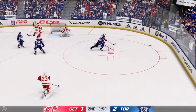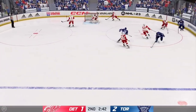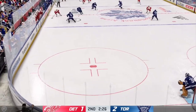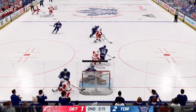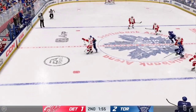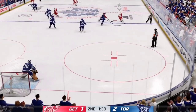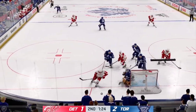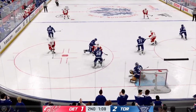Puck grab by Larkin. The Red Wings have it now. And the puck's booted away. And he takes the dish. Gains the zone along the right wall. A scary chance. Oh, and he comes up with a stop. Quick pass to Raymond. And now it's grabbed by Sider. Great use of the twig as he pokes that one away. And he made the save to keep that one out of the net. Oh, and another big stop.